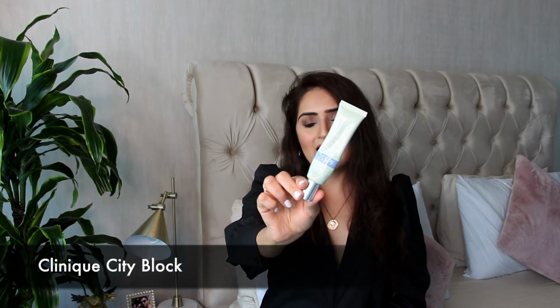The second thing you need is a good sunscreen. I use this one from Clinique. It's the Clinique City Block 25 SPF. I've also tried the 40 SPF and I'm quite happy with that. This looks so good on the skin. It works like a primer and it sits so well. And I definitely recommend this. I've been using it for over 3 years now and I've been extremely happy with this. But I use this only on my face and neck.